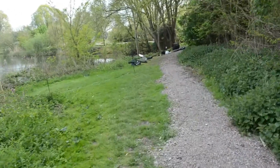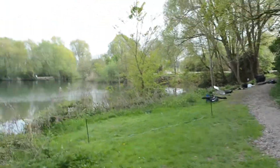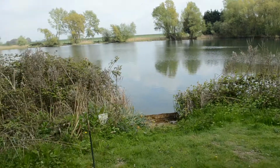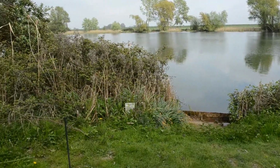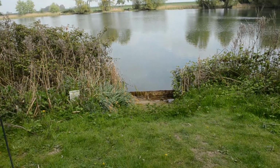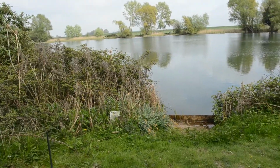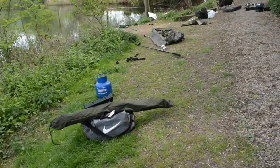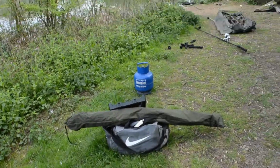Just walk down and see where I'm pitched up for the next 2 nights. So this is peg 2 right there, which is not much of a peg anymore, to be honest, and no one fishes it, and it's sort of overgrown. No one fishes it at all really, to be fair. And this is where I am, peg 1.